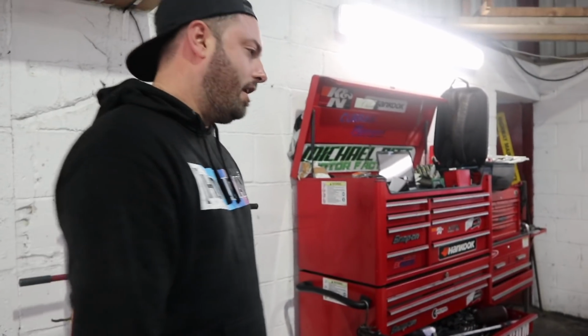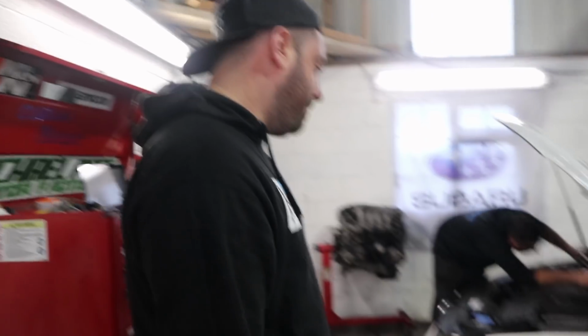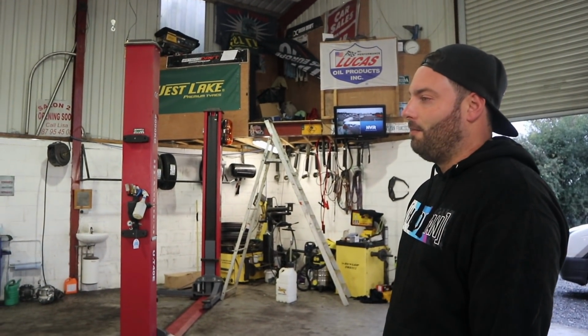Looks a lot more aggressive, doesn't it? Definitely looks a lot more aggressive. It's a nice looking car anyway, but I think now it looks a bit purposeful, which is what we want. What is it, 1,200 euros worth of stuff, and it transforms the look of the car completely. So I recommend anyone takes a little bit of time, puts a bit of work into it.